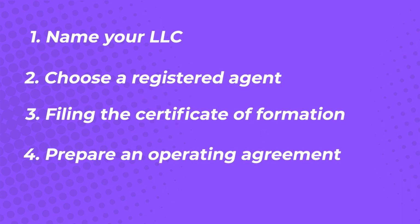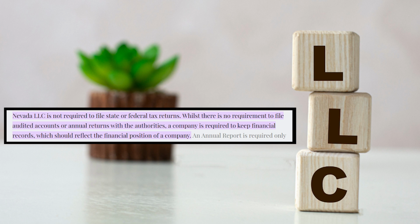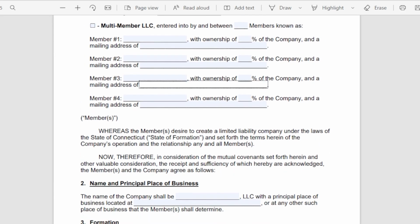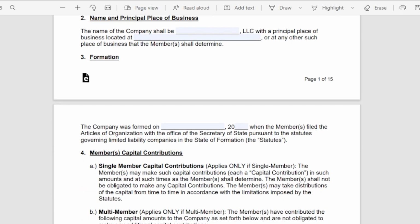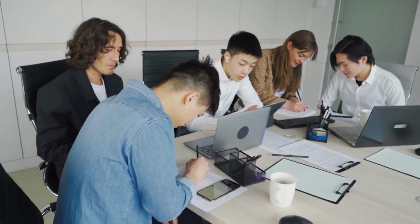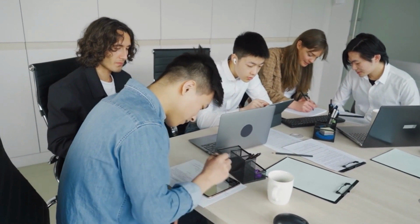Step 4. Prepare an operating agreement. The state of Nevada does not require LLCs to have an operating agreement, but it is a good business practice to have one. Having a document that will guide all company members, especially co-owners, directors, managers, and even new hires, is always better. An operating agreement outlines every critical process that needs to be followed, especially regarding big picture issues.